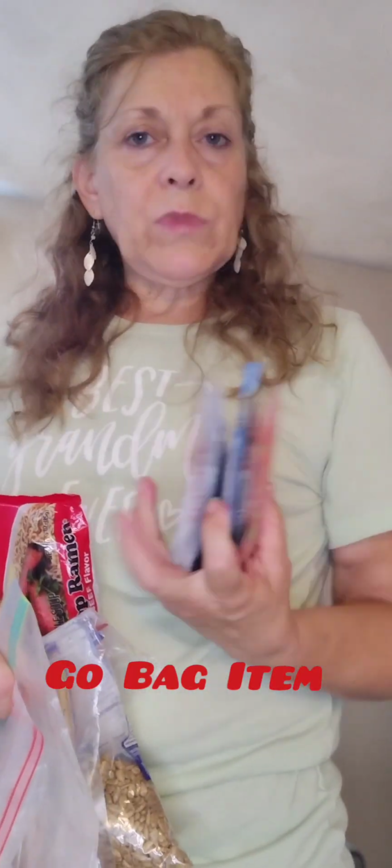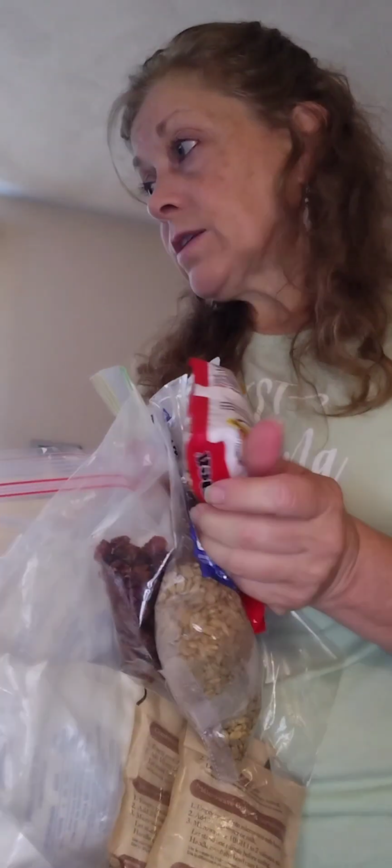Also, if I were to go in a hurry, I would consider bringing these packets of tuna and salmon, and there's probably little cans of chicken, some instant energy, some nuts and berries, these are craisins, and powdered milk, oatmeal packets. These are all suggestions. I have juice boxes as well, crackers and peanut butter, containers of applesauce.